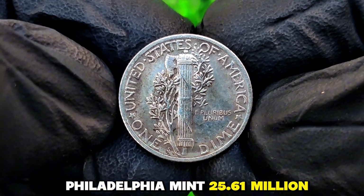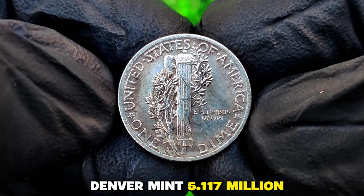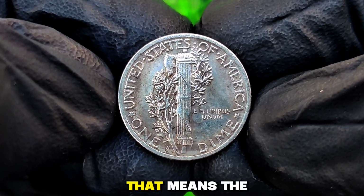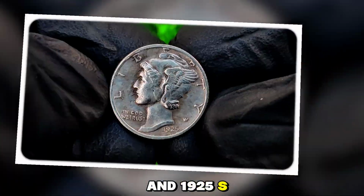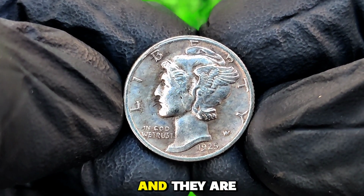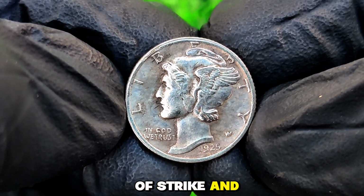Philadelphia Mint, 25,610,000 pieces. Denver Mint, 5,117,000 pieces. San Francisco Mint, 5,850,000 pieces. That means the 1925 D and 1925 S are relatively scarcer than the Philadelphia ones. Now, you might think that with millions made, these coins would be common, and they are. But what separates a $5 coin from a $500 coin is condition, rarity of strike, and collector demand.